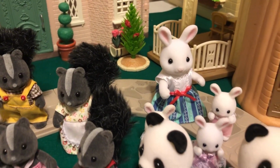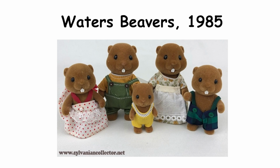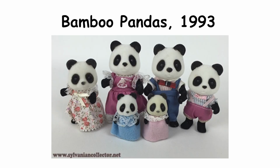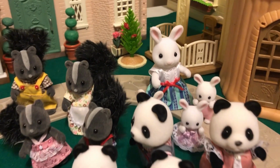Welcome back to Critterland. Today we'll be opening the Sylvanian Families Calico Critters MOLE Family. So I brought out our vintage re-releases and a few actual vintage critters for a quick peek into Sylvania's history.